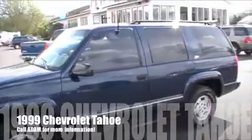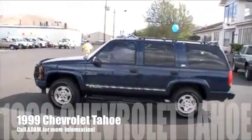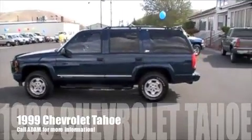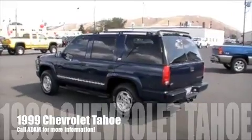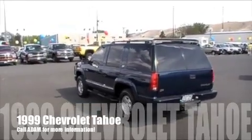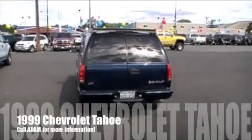Today we're looking at a 1999 Chevy Tahoe. A very, very nice, clean unit. It is a Z71 package, 5.7 liter V8, leather all the way through. The driver's seat and the front passenger seat are both the power 8-way adjustable. Both of them are heated seats. It has an AM, FM, CD cassette player, air conditioning.